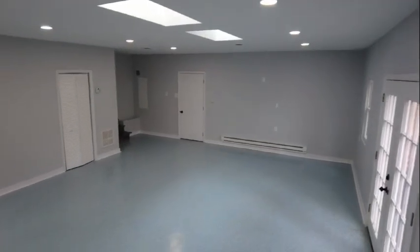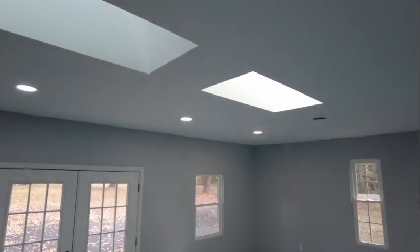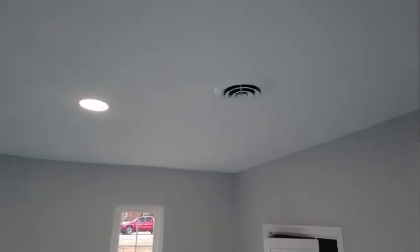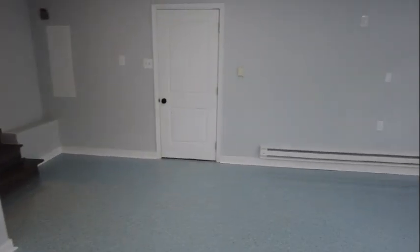Now, you're going to see, obviously we've got a skylight there, and notice we have ductwork. Okay, one of the first things I look for in a space that I know was unfinished was ductwork, because that's going to give us a hint on how the space is heated and cooled. The other hint is going to be that baseboard.